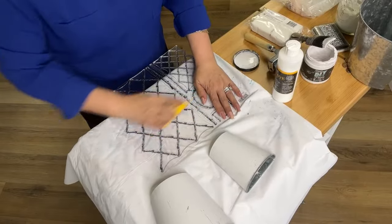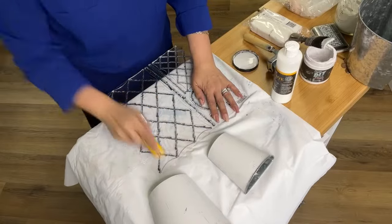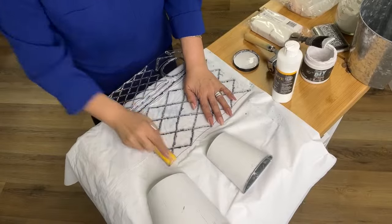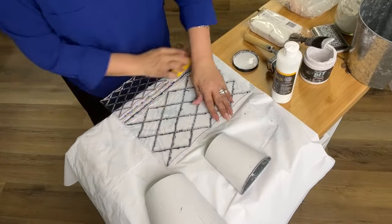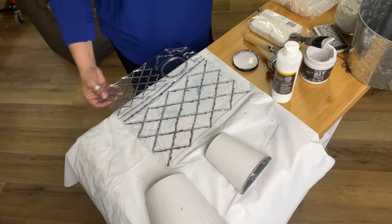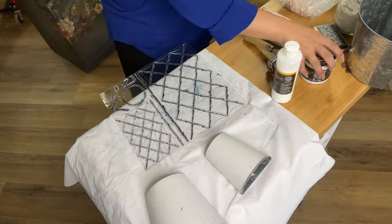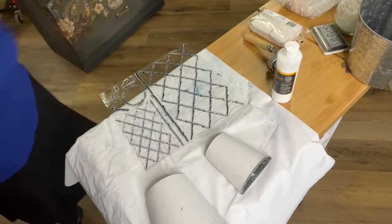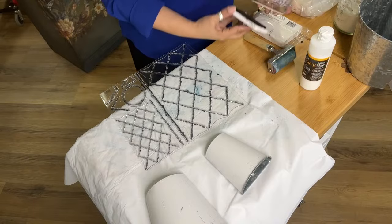So you just wanna condition it, go in one direction and then the other direction. The very first time you use any of the stamps, you just wanna get some grit, some tooth to it, so that your ink will stay on there. Your ink or your paint, whatever you're using. I'm gonna put this here.